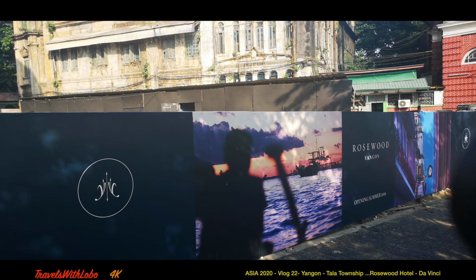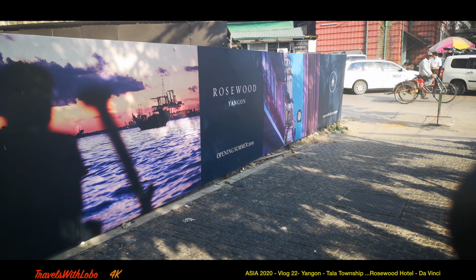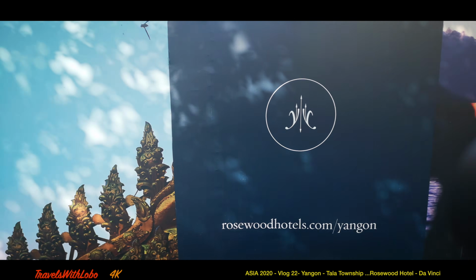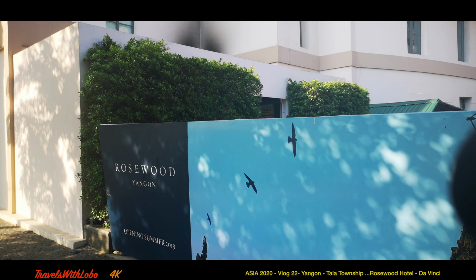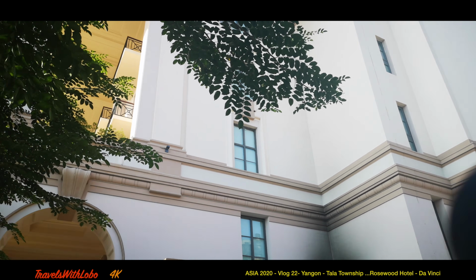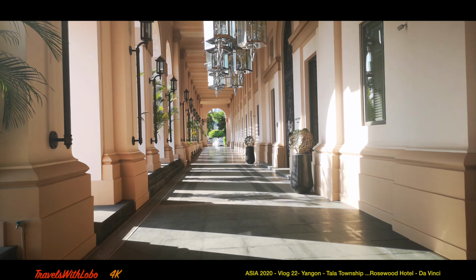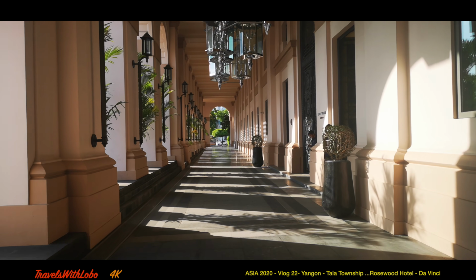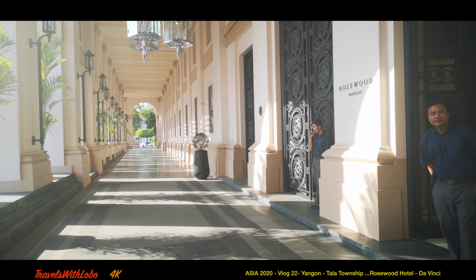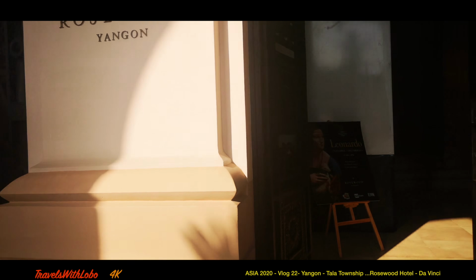And right beside the beautiful old is the Rosewood Yangon, opening summer 2019. I thought nothing was happening, but then Barbara points towards this, and maybe that's exactly what this is. If you like symmetry, this is the walk. Yeah, it is the Rosewood Yangon, with a fine restaurant here.